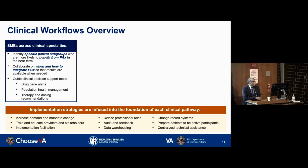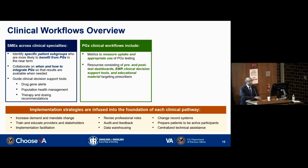We've stood up subject matter expert work groups comprised of physicians and pharmacists who are taking care of patients who we think are most in need of pharmacogenomics, where we think there's sufficient clinical utility, and trying to think about how we would actually put this into practice on a day-to-day basis. We have metrics associated with each of these workflows, and I'll show you some examples, dashboards and other tools to help providers identify which of their patients need to be tested and which patients are in need of interventions when the patients do get tested.